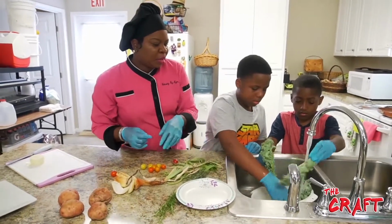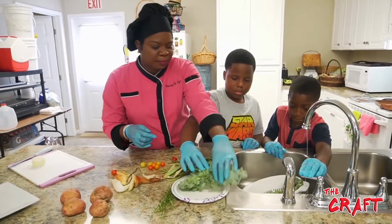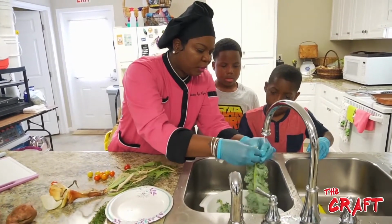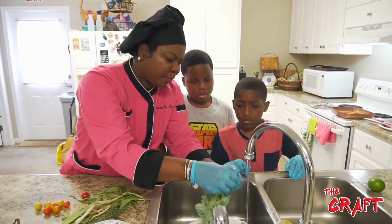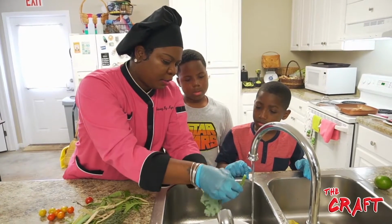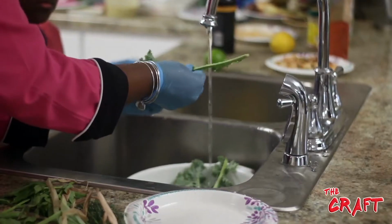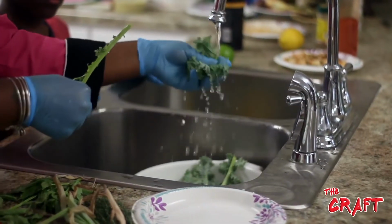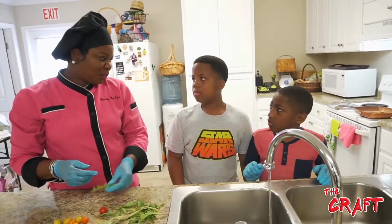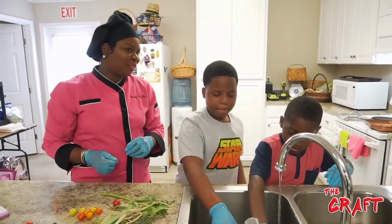Put them on this plate right here. Show you how you do that. And then once we get them rinsed off, we'll take them right here. Oh. And then sometimes you can just grab it and pull all the leaves off. This is the good part right here. Rinse it out. Some people eat the stems, but I don't like the stems. We more so focus on the leaves.